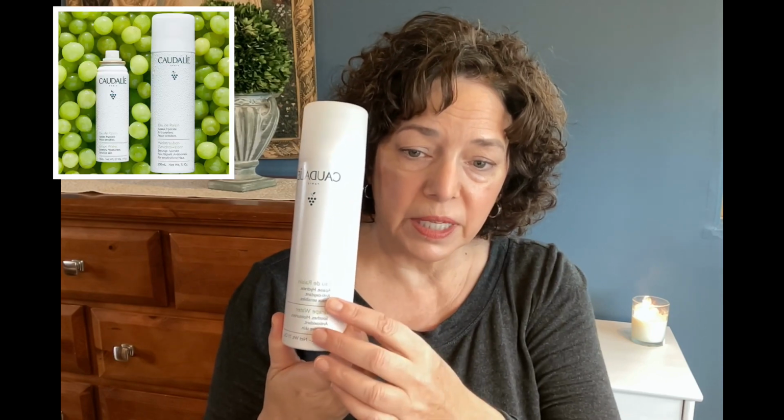But if you want to, you can use something like this from Caudalie, and this is simply grape water. So it's a great antioxidant, and it feels really good. It's a spray-on, so I really enjoy that. But again, you can simply dampen your face with water before you go on to the next step.